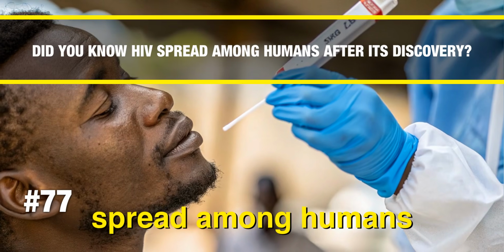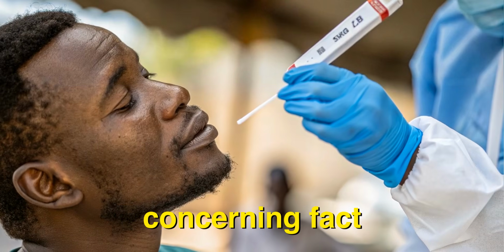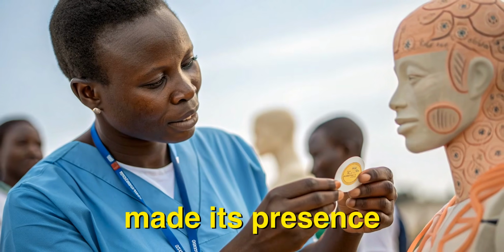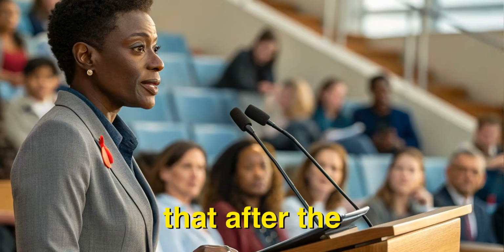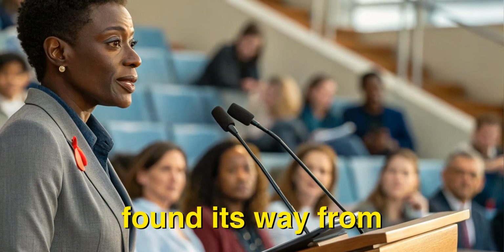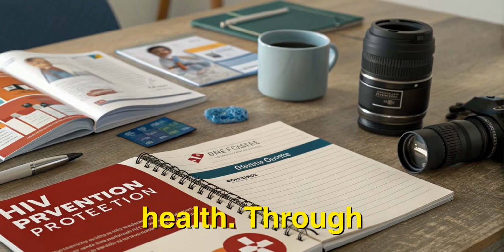Did you know HIV spread among humans after its discovery? This remarkable yet concerning fact highlights the journey of the HIV virus, which first made its presence known in the late 20th century. Scientists believe that after the initial transmission from primates to humans, HIV quickly found its way from one person to another, significantly impacting public health.